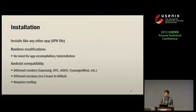So Tamer does not require any drastic system modification. We compiled our controllers using the Xposed API and distributed them as an Android package file. It installs just like any other application. We can modify the behavior of the applications without the need for reinstalling or recompiling them. Tamer is compatible with customized Android releases from different vendors and also works with different generations of the Android operating system. One caveat of our system is the need for rooting. We need privileged access to the internals of the Android framework in order to modify them.